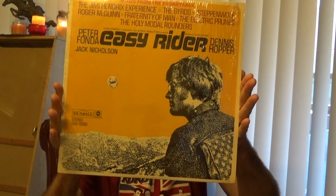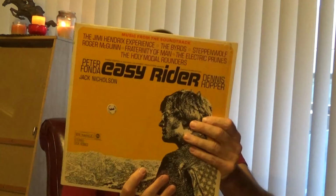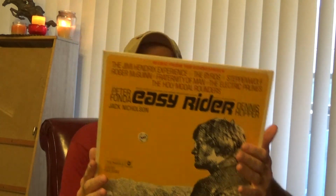And this is my copy of Easy Rider, just an all-time classic biker movie. And big names on this one. And this was a good one to have for a couple of tracks by Roger McGuinn, who is the singer for the Byrds. He does Ballad of Easy Rider and It's Alright Ma, I'm Only Bleeding. And you can only get those songs on this album.